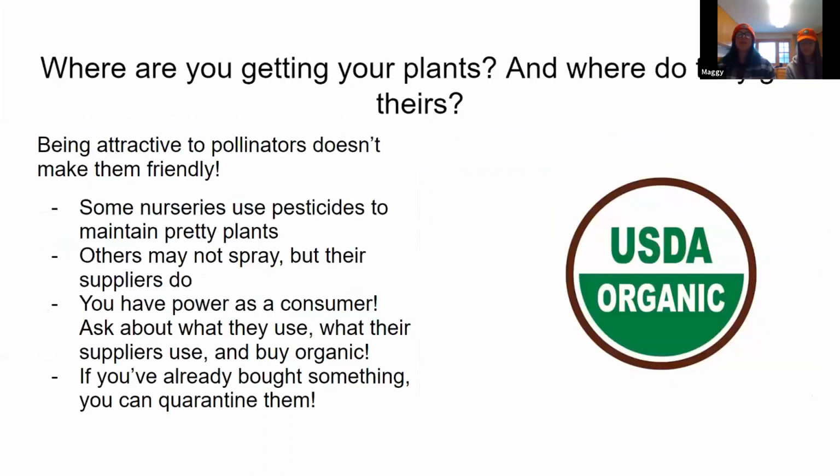And one of the most important things to consider is where are you getting your plants and where do they get their plants from? Being attracted to pollinators, as in you're buying the right shape, the right color, the right amount of nectar, doesn't necessarily mean that it is going to be good for the pollinators. Some nurseries use pesticides because their customers just want pretty plants. Others might not use pesticides, but the suppliers do. And you have a power as a consumer.